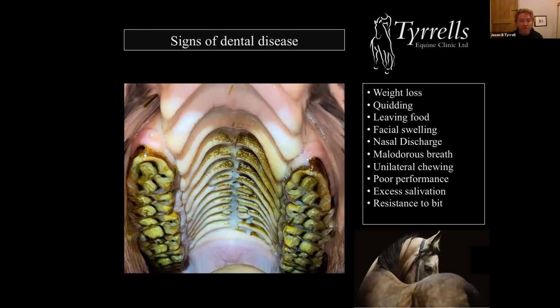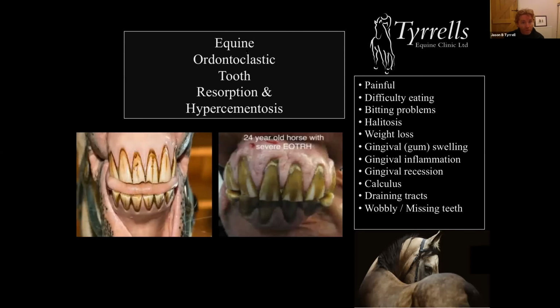Good place to start. So what have we got here? I'll just now go through some equine diseases that we see quite commonly. So this disease, we see this EOTRH now. If you think that's a mouthful, this is a mouthful. This is what it stands for: Equine Odontoclastic Tooth Resorption and Hypercementosis. Now this is just the disease of the incisors.